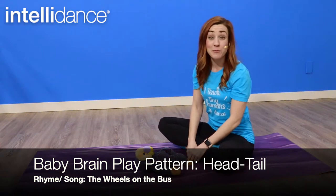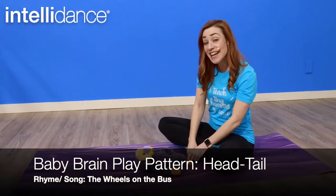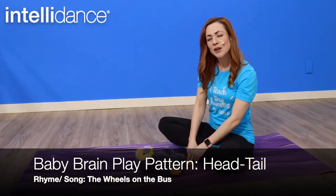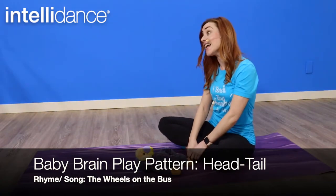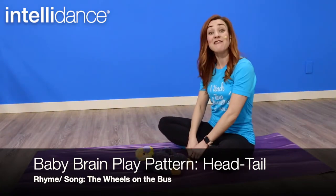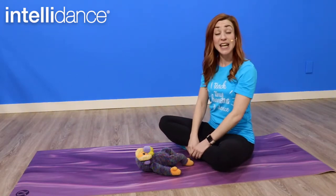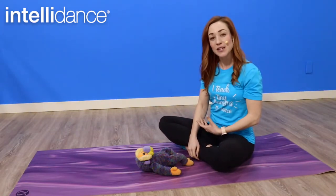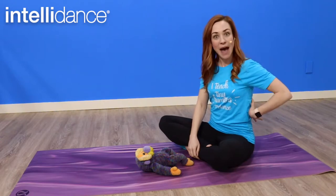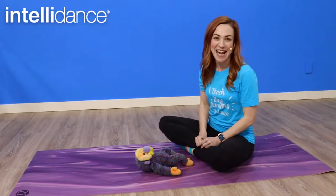Our fourth baby brain play pattern is head-tail. In the head-tail movement pattern, babies are exploring movements of the head in relationship to the pelvis. These movements of the head and the tail support our baby's spinal mobility, as well as continue to increase strength in the core, the back, the neck, shoulders, chest, arms, wrists, and hands.